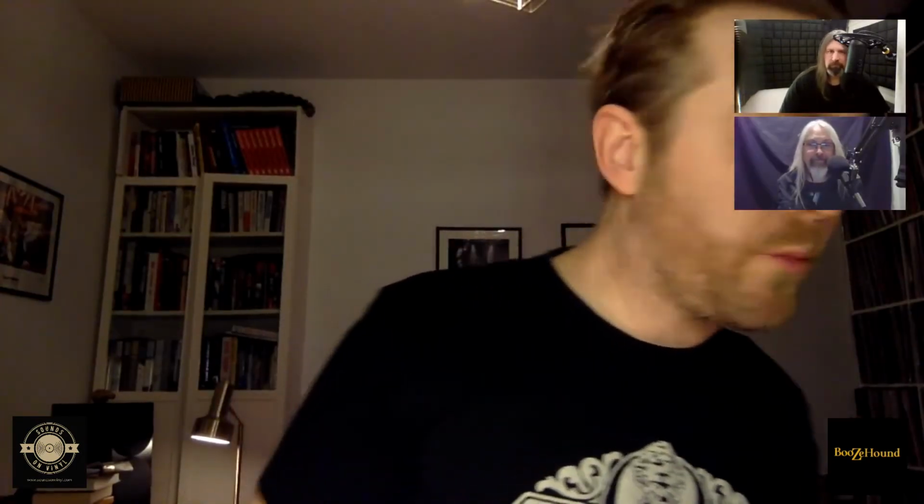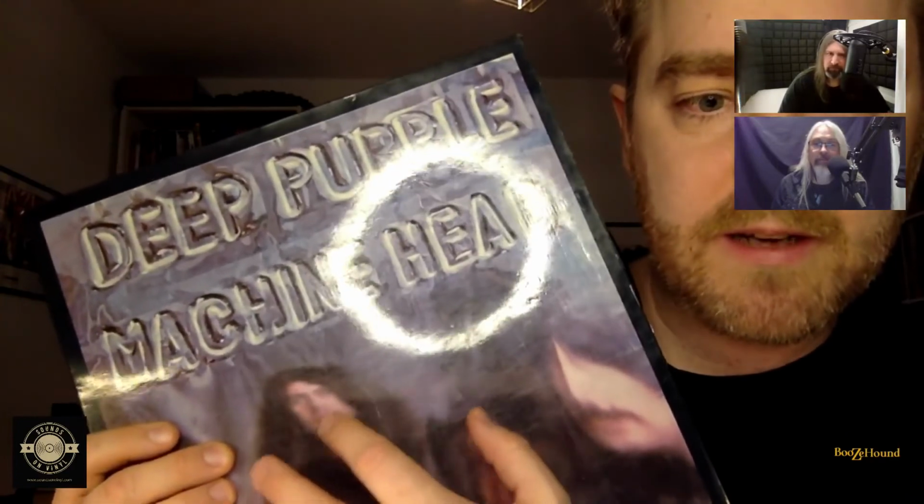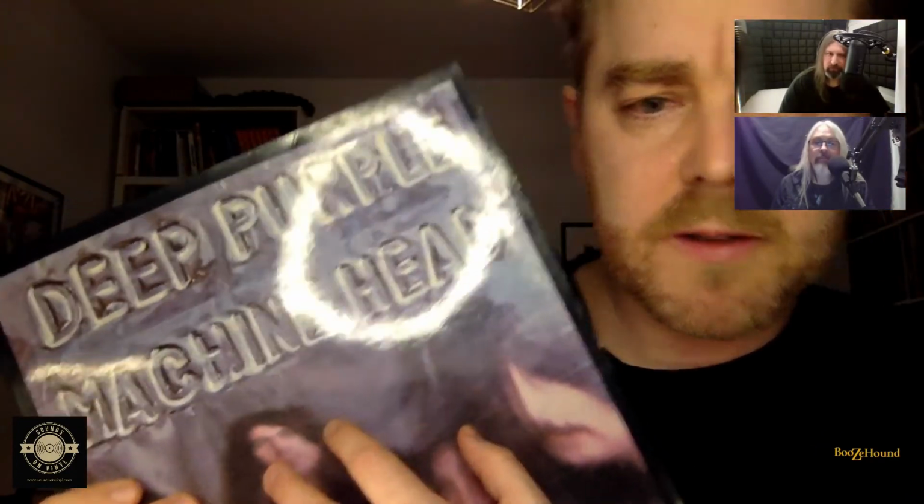Cool. I have another one. And now we're moving into the fun bit here, because this is also a record that you might know. Machine Head by Deep Purple. The photograph here was actually, as far as I know, developed on a metal sheet. That's why it has a bit of a metal quality shine about it.